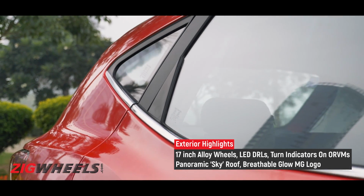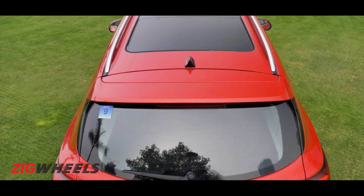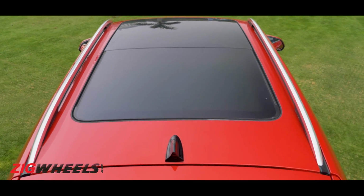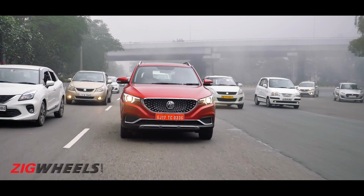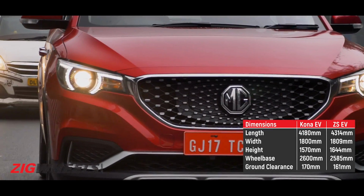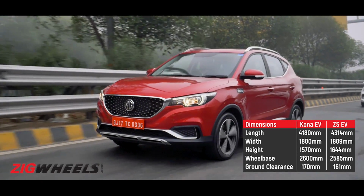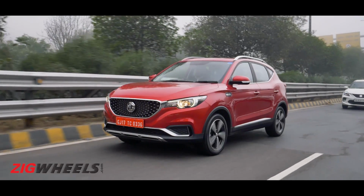Other design elements are the Leopard's Leap-inspired shoulder line and a panoramic sunroof, just like the one in the Hector, but on this smaller SUV, it looks even larger. In terms of road presence, it gets just as much attention as any other compact SUV on the roads, and looks just a little larger than the Creta or the Kona, its direct rival.